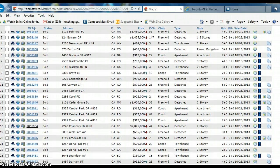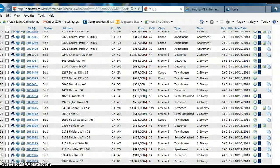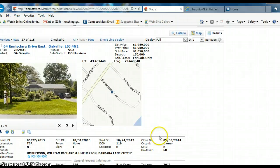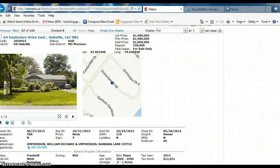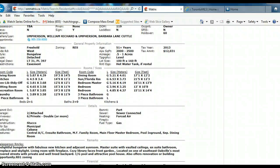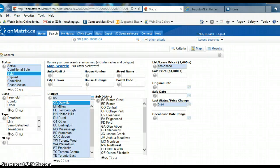Here you can see a variety of the solds that have taken place over the last 2 weeks. If you want any details about any one of these in particular, of course, don't hesitate to give me a call. If you've seen something down the street or that you've driven by that you're curious about, I can get you all the details of the property. For example, this one on 64 Ennis Clare that was listed at 1.980, sold for 1.850 on the 24th, and it was up and listed for 119 days. So that was a fairly long listing. You can see here the details on it. But if there's anything that you want to know about any property whatsoever, I'm happy to do that for you.